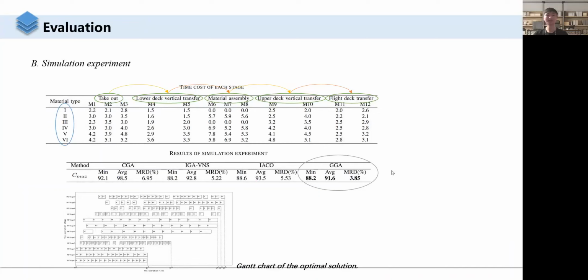In another simulation experiment, we designed a transfer support problem with 5 stages and 6 material types. As shown in the table, GGA also performs best in minimum duration, average duration, and mean relative deviation. A reasonable explanation is that GGA uses a dual-layer code designed for material transfer support operations and introduces various operators, which optimizes its performance. This optimization method makes the algorithm avoid unreasonable solutions, improve its search efficiency and population evaluation rate, and ultimately improve the convergence speed and solution quality of the algorithm.